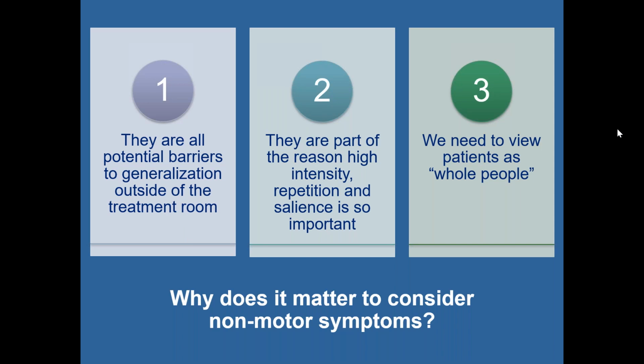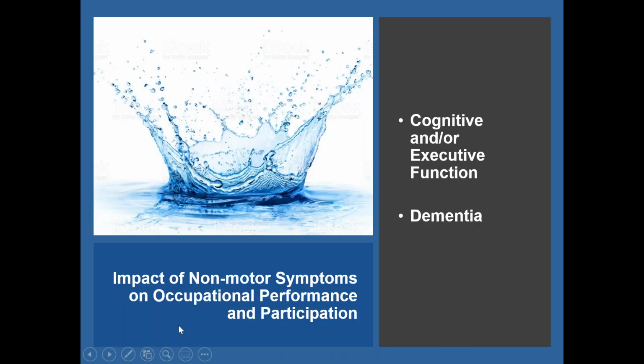And we know as holistic occupational therapists that we view patients as whole people. So we're not just looking at their impairments, we're also looking at their strengths, we're looking at their performance challenges and what they ultimately want to participate in their life. Okay, so let's start to dig into these one by one. We're going to start with our cognitive changes and executive function and also looking at dementia because as OTs, this is definitely in our wheelhouse and something that we have to address within the team setting.